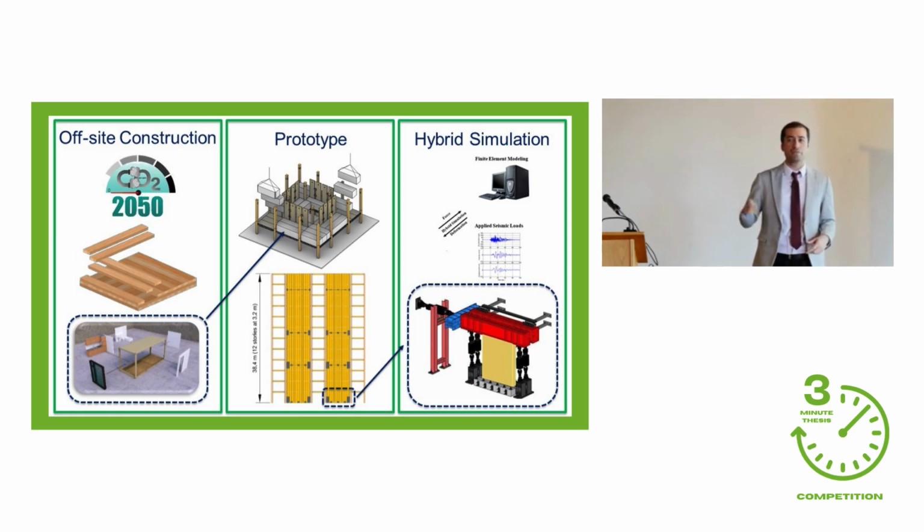At the same time that we click run analysis in our computer, we run our hydraulic actuators in the lab. The computer model sends a displacement command to the actuators to impose it on the specimen and return back the force feedback to the computer model to update it for the next step. And this will continue until the end of the earthquake motion.